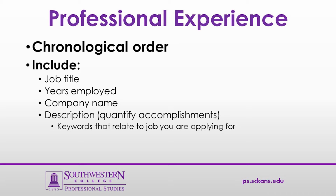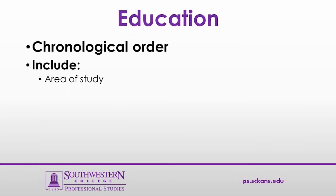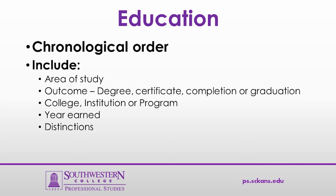Next up is education. Starting with your most recent education, include your area of study and the outcome. Did you earn a degree or certificate? Did you graduate? Also include the institution from which you received the education, the year earned, and any distinctions.